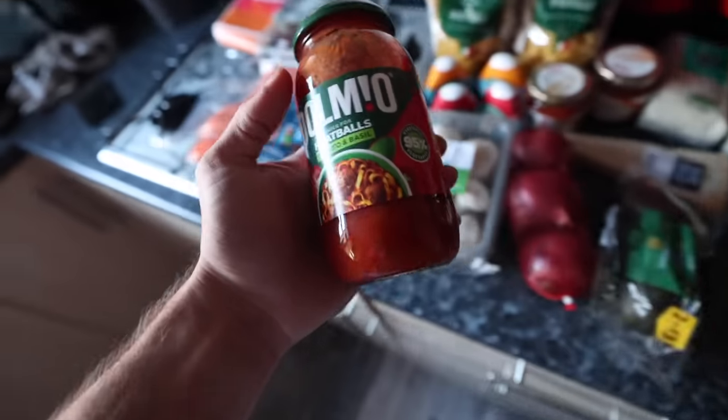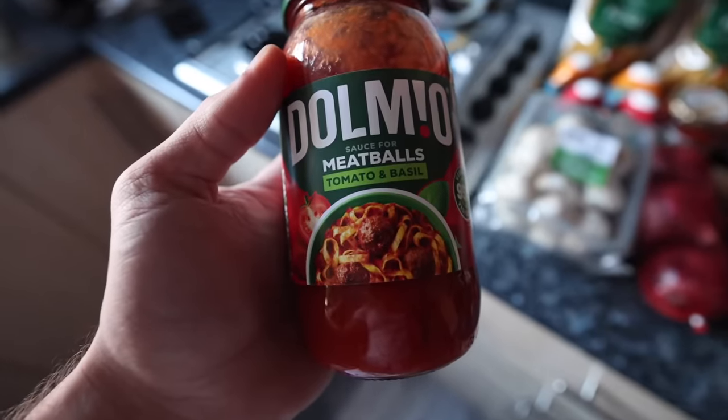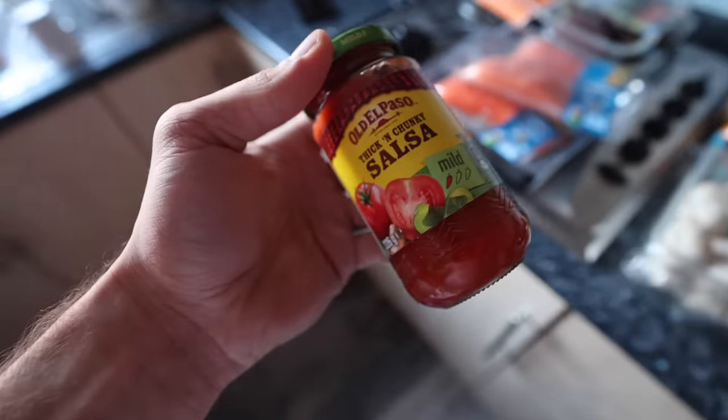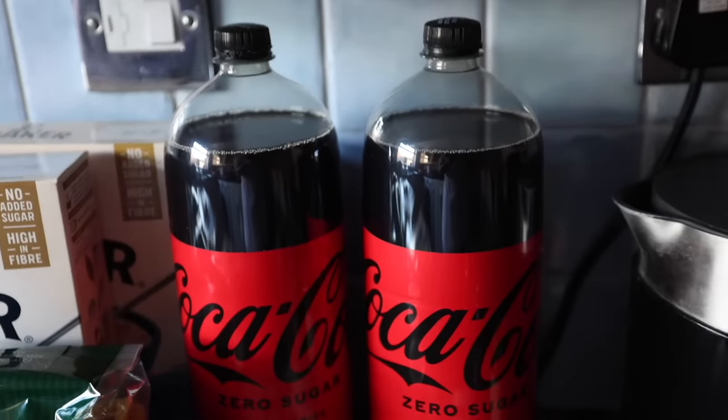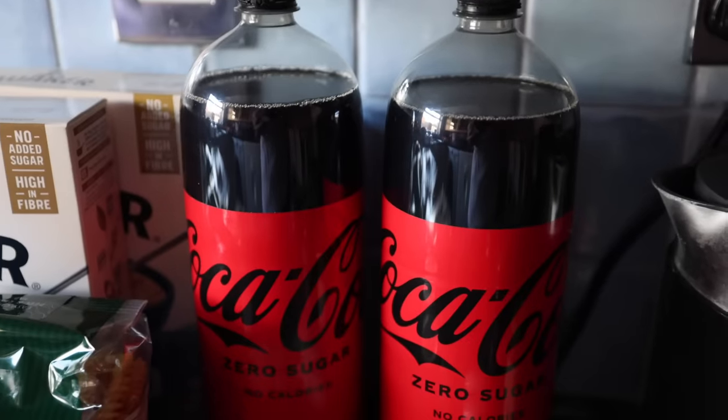The Dolmio pasta sauce was the lowest fat I could find, and this is the meatball, tomato, and basil. Adding salsa to my meals is a big must because it adds a lot of flavor, and it's basically just chopped tomatoes and very low in calories. And Diet Coke because I love a carbonated beverage on prep just to satiate and make you feel full, and it's good to sip on in the nighttime.